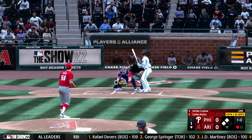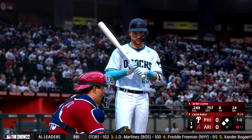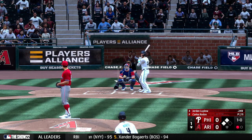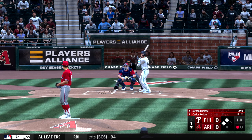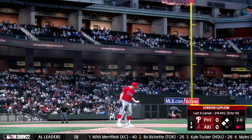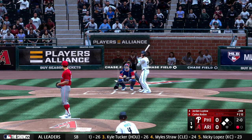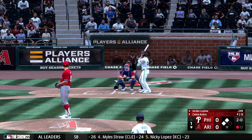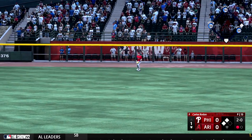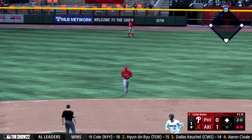Now batting, Jordan Luplow. And the first pitch misses for ball one. Whoa. And the 1-0. Just missed. That one out to right. Harper sizing this one up. Squeezes it. Runner tags from third. And they'll score first. It's 1-0.